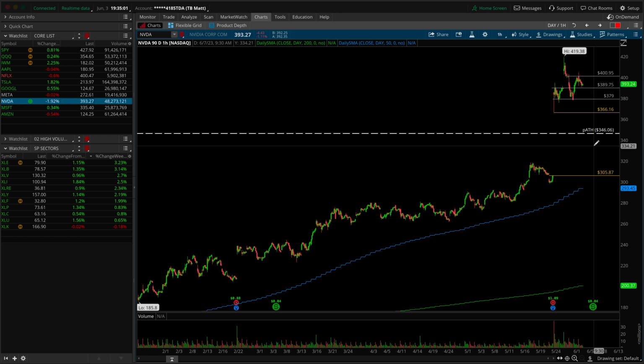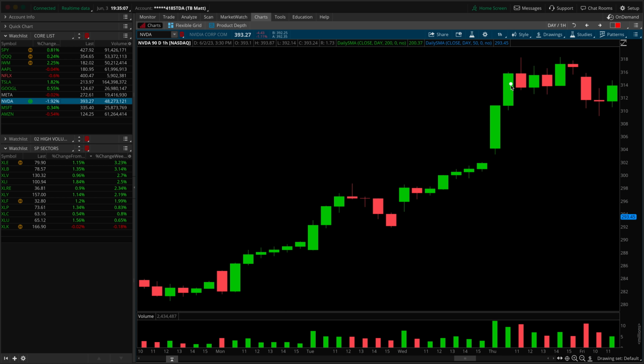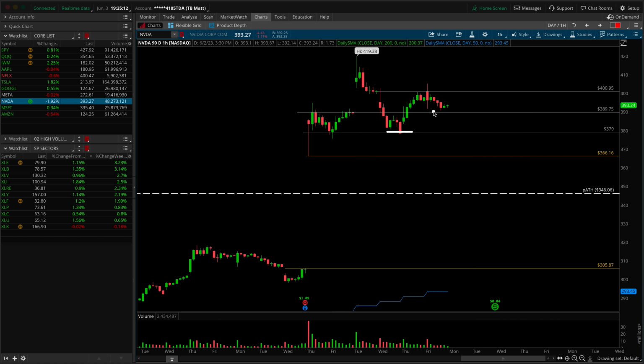Next up is NVIDIA. This is still kind of too pie in the sky. This is still the hourly time frame chart. The only constructive thing we can say about this is that it's attempting, whoa, I don't know what's up with that wacky zoom. Let's try that again. It's attempting to produce a higher set of lows above the top of the earnings gap up range at 389.75.